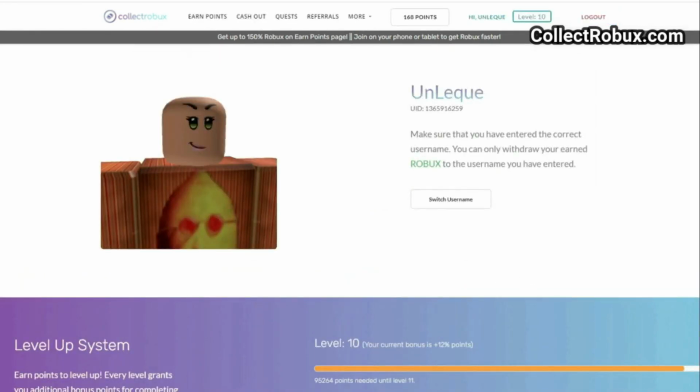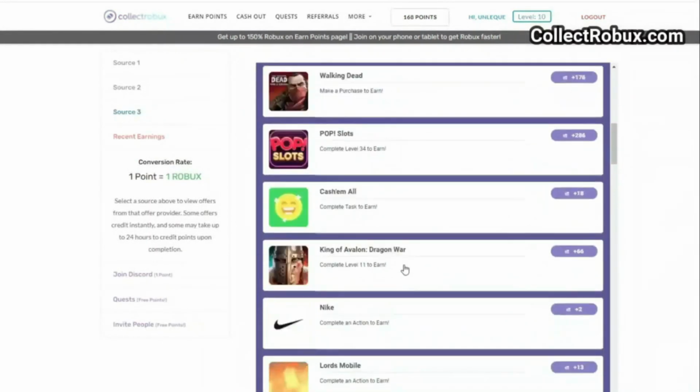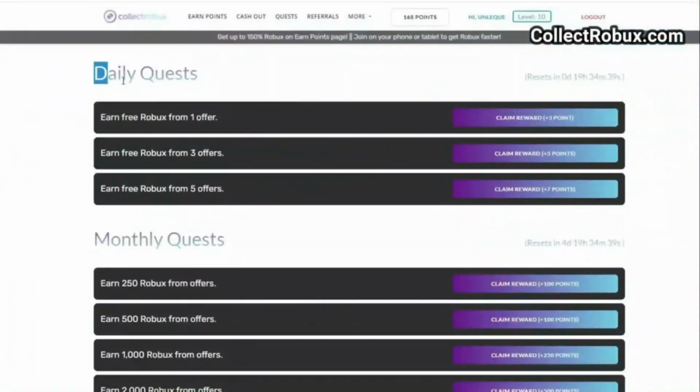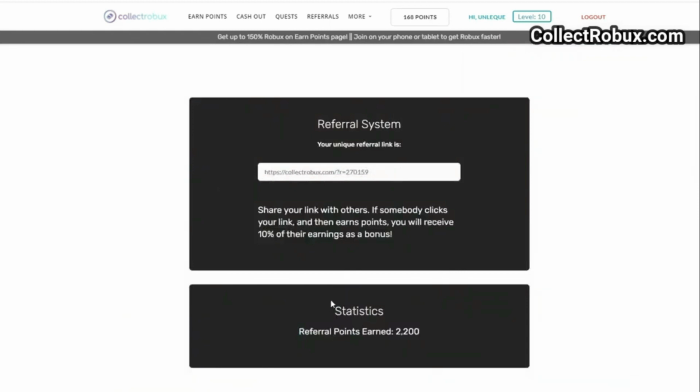You can earn points in different ways at Collectorbucks. You can earn hundreds of points by completing surveys on the Earn Points page. In addition, since there is a 50% bonus on the site right now, you can earn points by completing the tasks on the Quests page. In addition, some of these missions are refreshed daily. You can also earn points by inviting your friends to the site using your link on the referrals page.